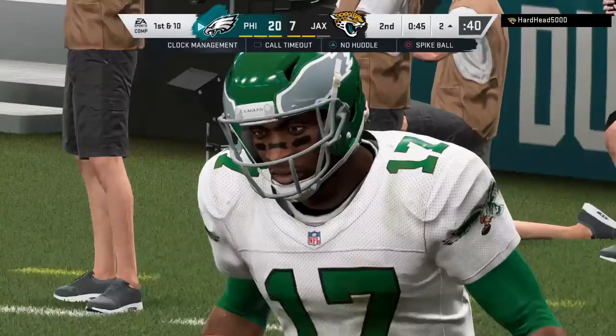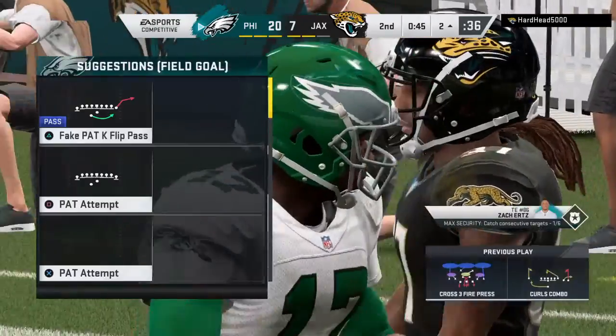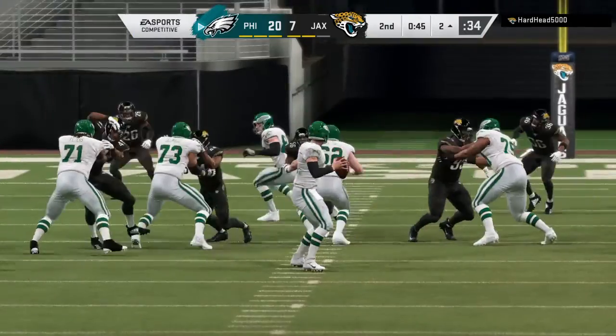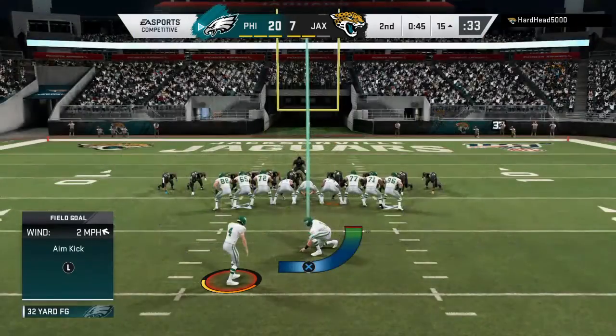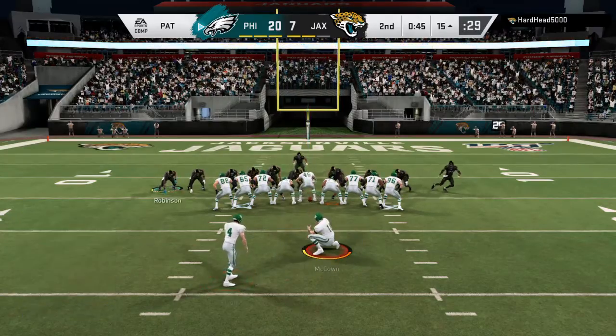This is taken in by Jeffrey. He's got it. Touchdown, Eagles. Alshon Jeffrey there to make the grab. And the Eagles are able to push further out in front. And that'll give them a 2-score lead here, but I'm looking ahead.